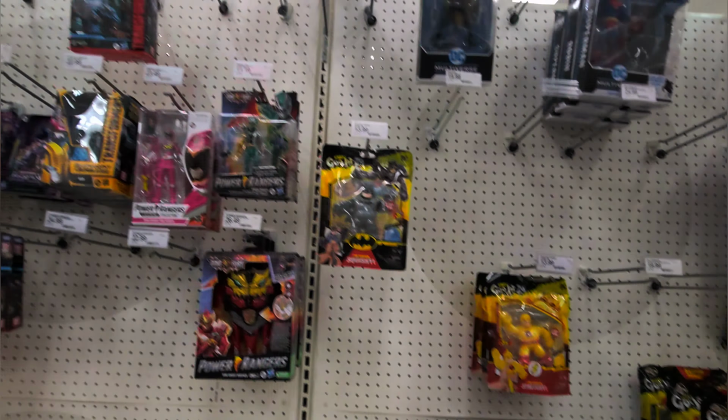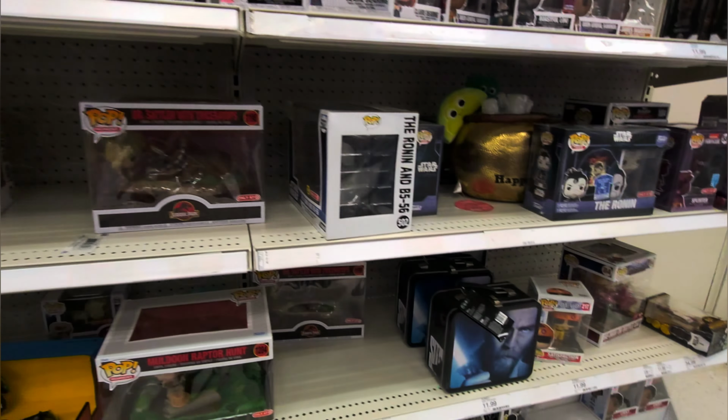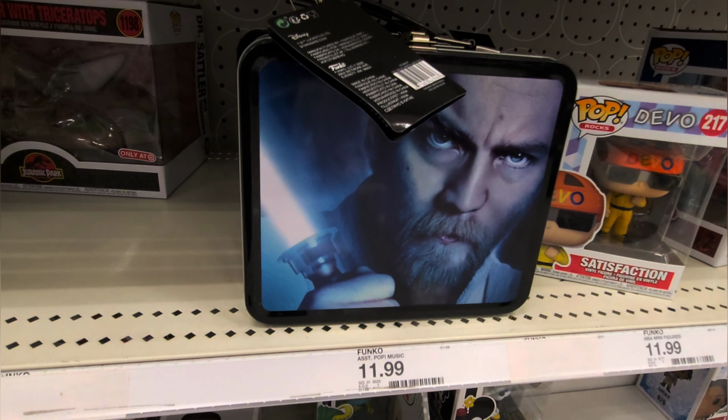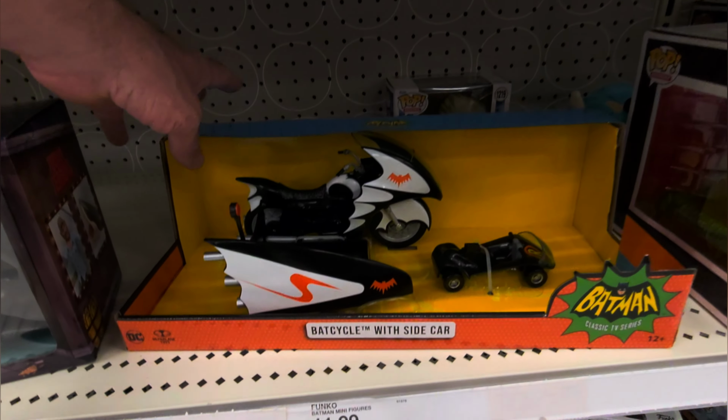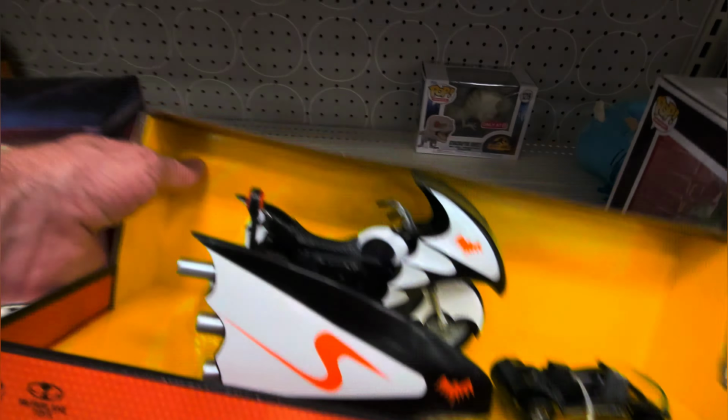Got a good amount of pops, Chewbacca, some shared exclusives, some t-shirts, some dinos, Obi-Wan lunchbox. That's kind of cool. Saw the Vader one last week. But let's see. Ooh, there's something new. Check this out. Batcycle with sidecar. That's actually kind of awesome. Let's see. Anything else? We got a Mega Spawn hanging out, but not much else. A few exclusive dinos.